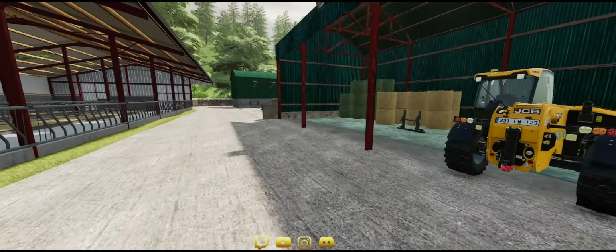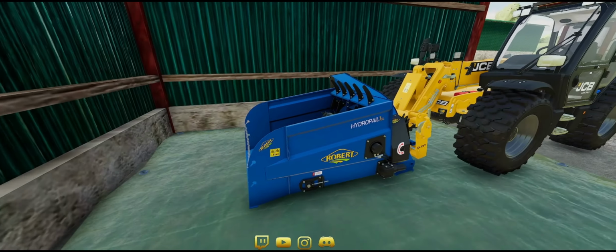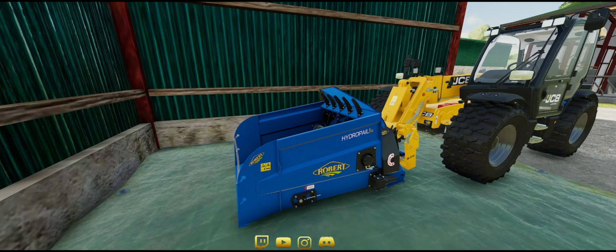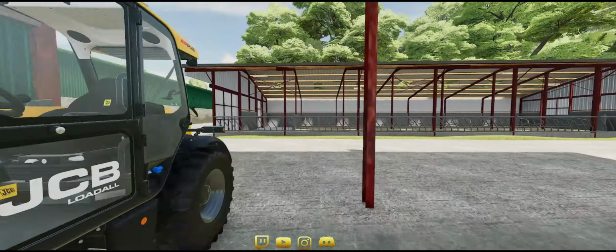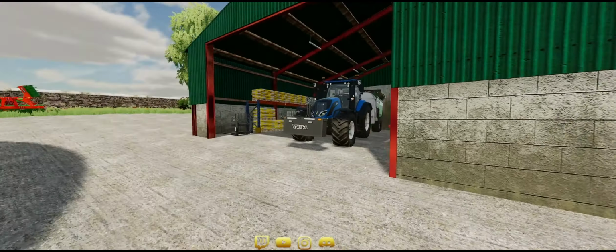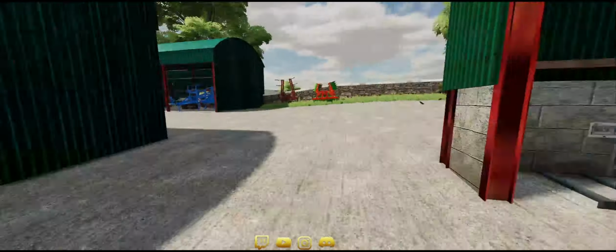Those wondering what shredder we've got, this is what we've got. A bit more compact, it won't take up as much room. We've got space for storage, which is kind of a problem for probably most farms. Finding somewhere for stuff, hence why I did the shelving.